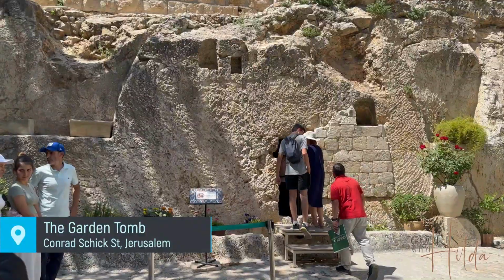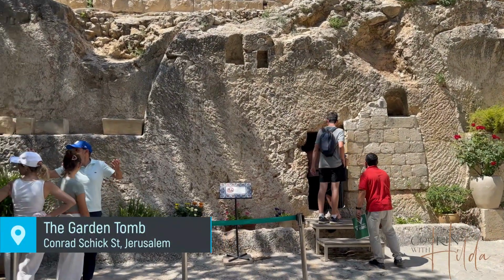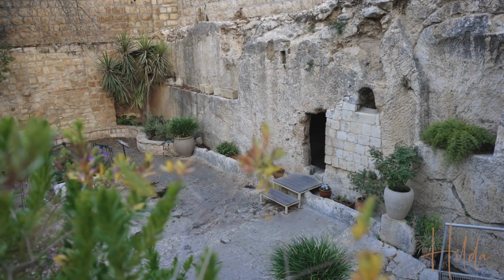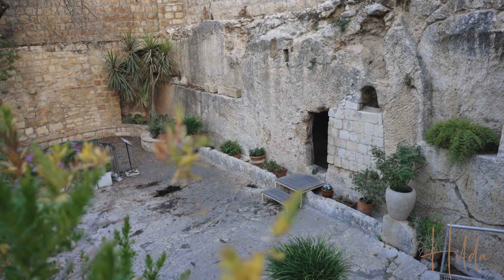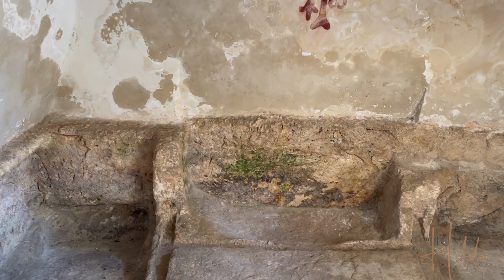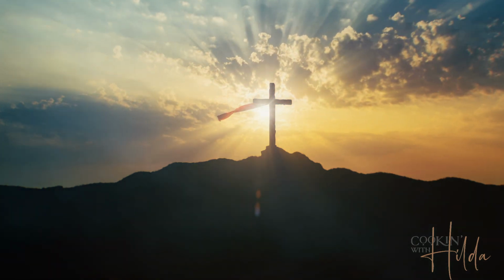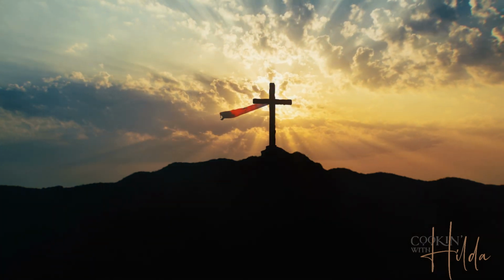One of my favorite places to visit was the Garden Tomb. It's nice, beautiful. You see flowers, you see the tomb. This may not be the real tomb, but it does remind us of the most meaningful thing on earth. It's empty, and He is risen. You and I can bring our burdens and sorrows to Him because we have hope in Him. Also, the Church of the Holy Sepulchre is very popular, so it's worth the visit. Go visit.